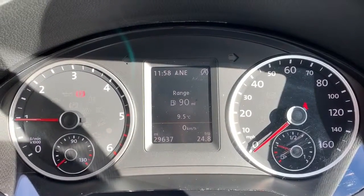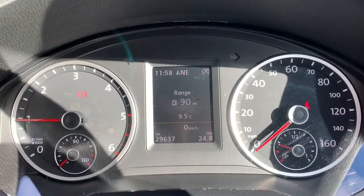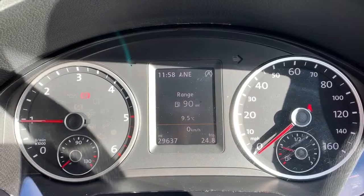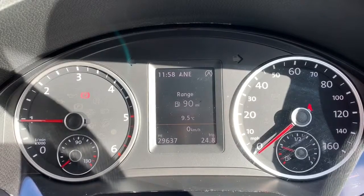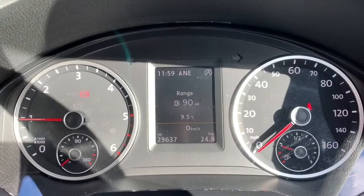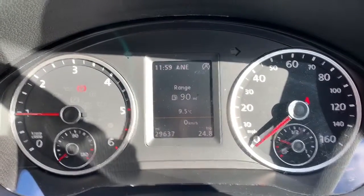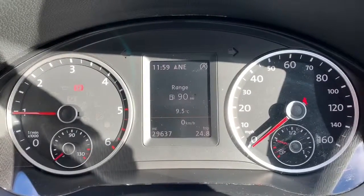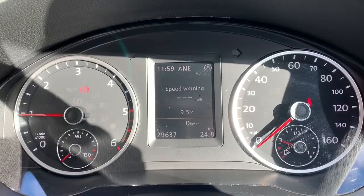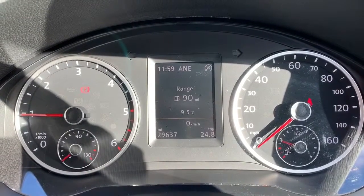Okay, so now that we're inside the car, we're going to start with the dials. On the left hand side we have the rev counter, and on the right hand side the speedometer and fuel gauge. In the middle you've got the main trip computer. So down in the bottom left hand corner of that you can see the total miles for this car are 29,637. The main area of information in the middle can be changed. So at the moment we're on the multifunction display, which gives us trip computer information, as you can see. But there are other menus available to us.